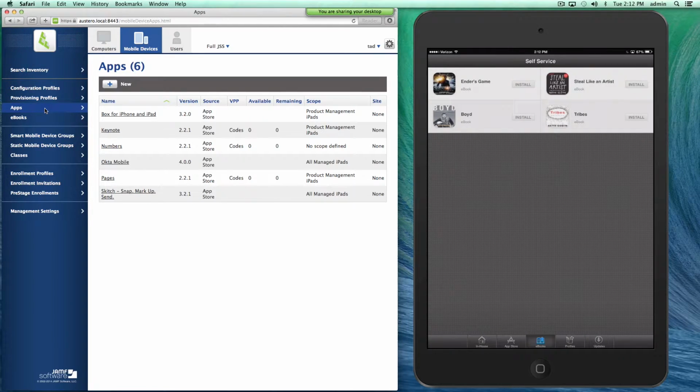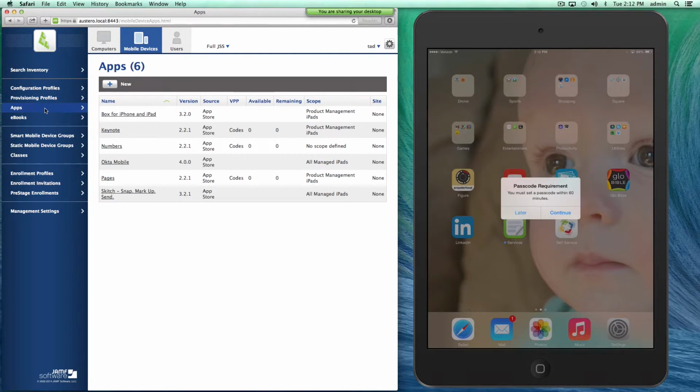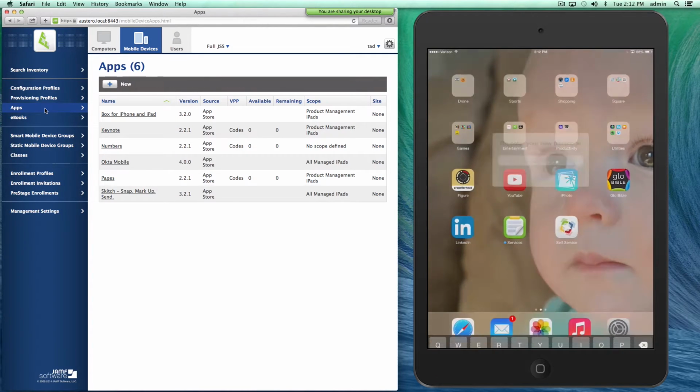Whatever the organization needs to provide, they can provide that in an easy way. Well, for the end users, they're still able to use everything that they have. Now that I see that my enrollment is complete, the organization has an IT policy where I need to have a passcode. So I can say, okay, I'll set that passcode, and I'm just going to use 1, 2, 3, 4 here just for example's sake.